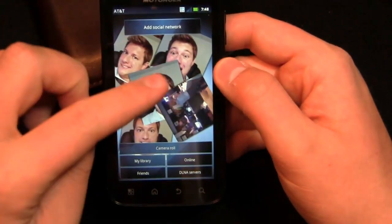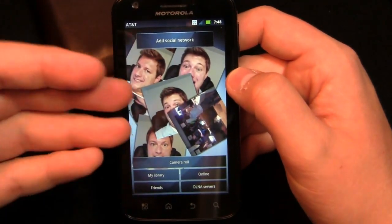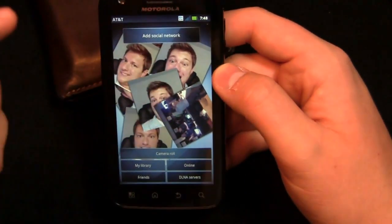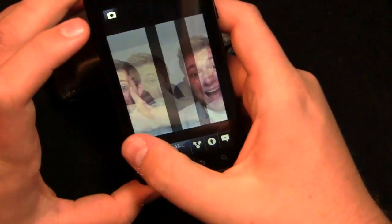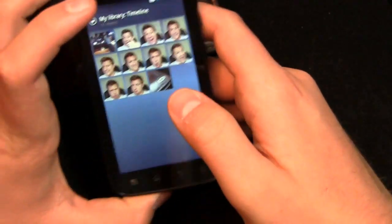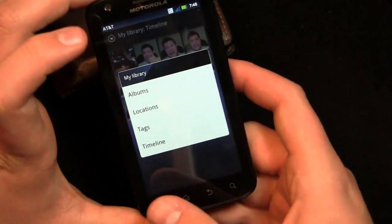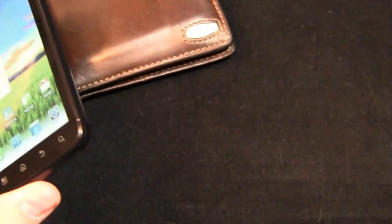Now just to show you here what the gallery looks like, this is a change to Motorola with the new Motorola applications platform. This is the new change here with the gallery. It shows again a smattering of your pictures, and you can click there. Just kidding, you can go into my library and you can see all the different pictures. And then you can go from there. So you have some new organization options like albums, tags, locations, and more. And that comes on both the Photon and on the Atrix 4G.